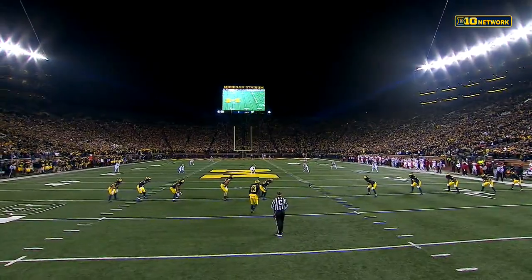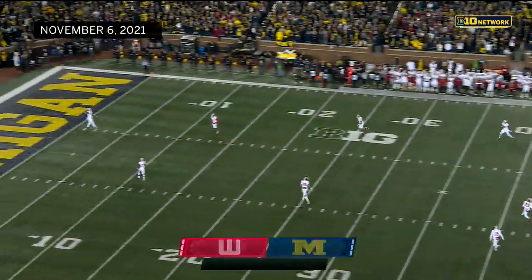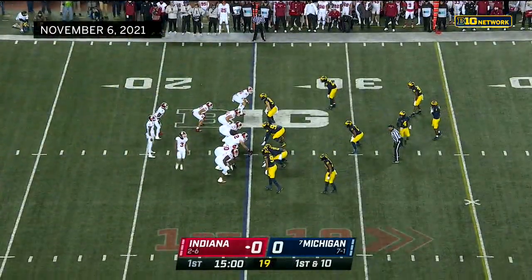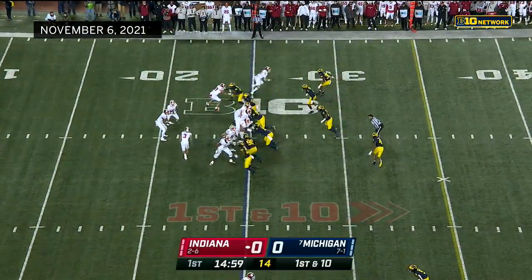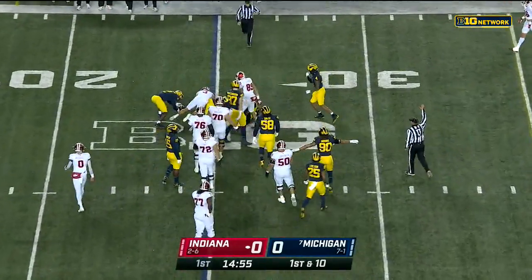Jake Moody to kick it. Colby Hewitt back to return, and off we go from Ann Arbor. Fair catch taken. From the 25-yard line, Michigan shows pressure on the first play, and they hand it off to Ty Freifogel, who gets one.